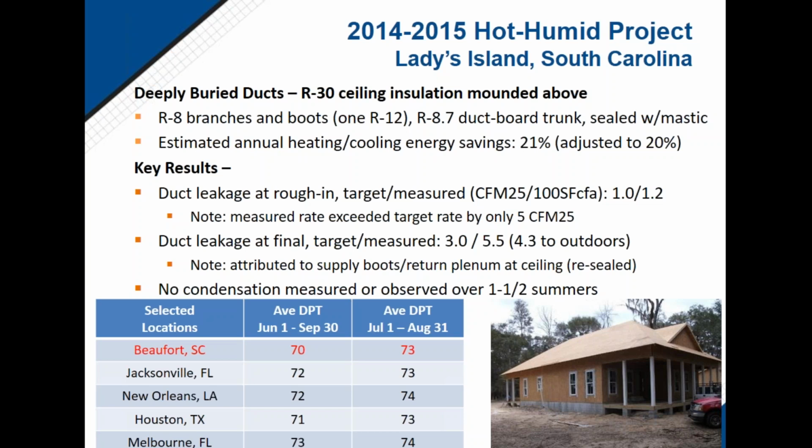I haven't heard of any, but I would anticipate some. We've done a number of buried duct projects, and we're generally getting approval to do that beforehand, of course, for our projects. So I suspect there are some code officials who don't like flex duct, period. They don't like it anywhere. Not that this is necessarily flex duct. This could be duct board, right, or metal.